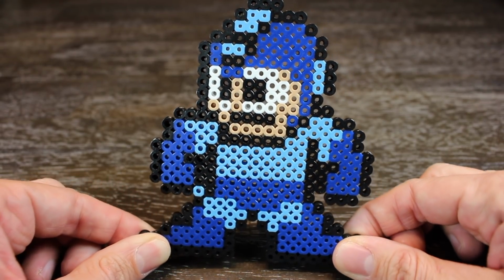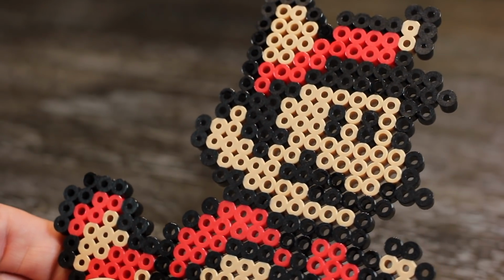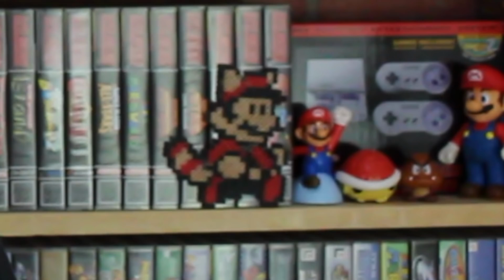Mega Man has to go join these Mega Man bosses so he can beat them up. And the other one is Mario from Super Mario Bros. 3, also one of my favorite games. One of everyone's favorite games. Hopefully you don't fall, Mario. Kaylin and Kellen and Tommy and your family, thank you so much for doing that.